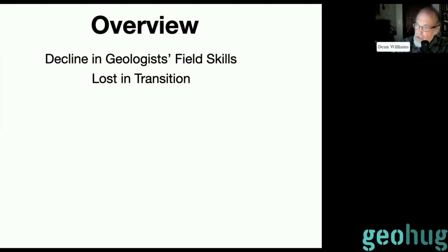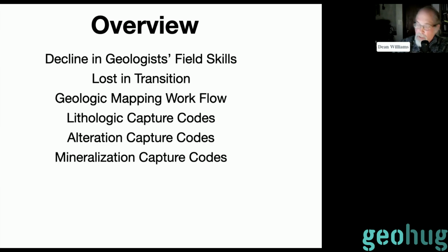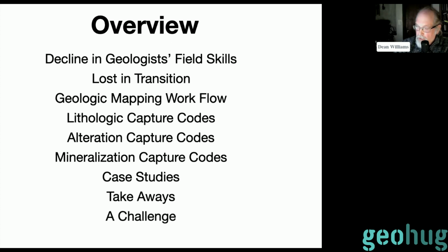And we'll discuss that. Then I'll go through my version of what a geologic mapping workflow should be and what I've used with great success. Then we'll get into lithic capture codes, then alteration capture codes, and then mineralization capture codes. I have capture codes for each one of these. Then I'll have some case studies showing how they're applied and what you can do with them. A few takeaways, a challenge, and then the references.